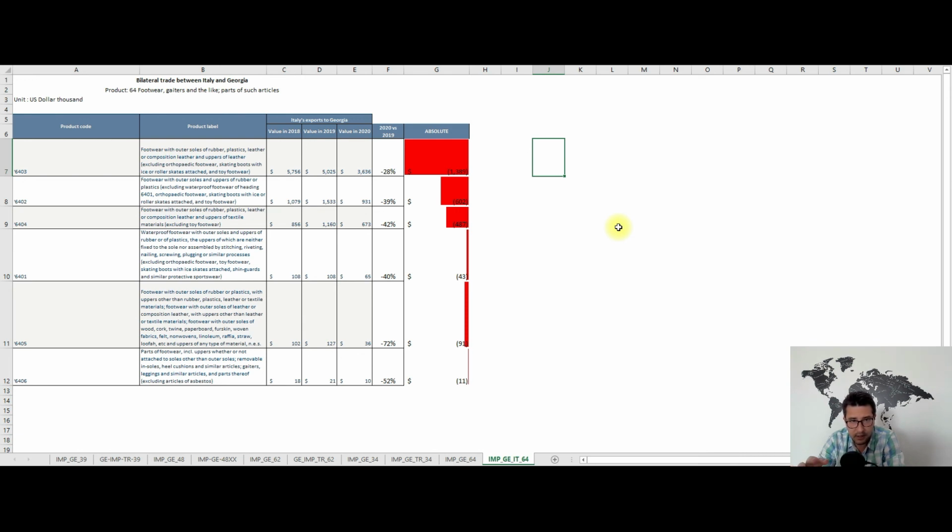But penetrating and, most importantly, growing an export market takes time, patience, and consistency. And that's why I think that there is a lot of potential for other countries to take advantage and grab some market share from countries like Turkey or China. Of course, this is not true for all the products.